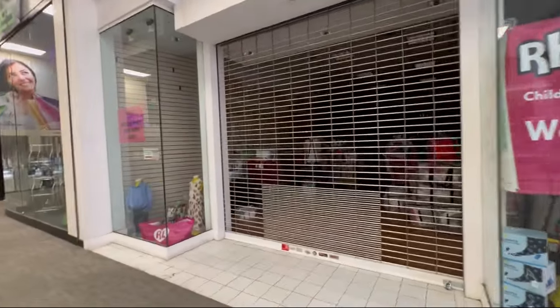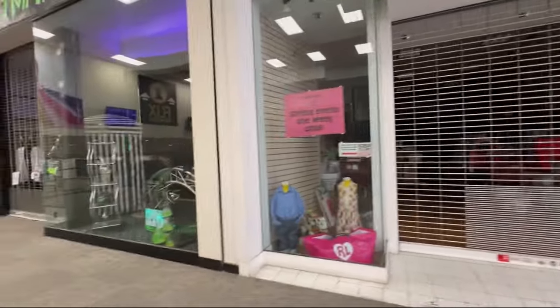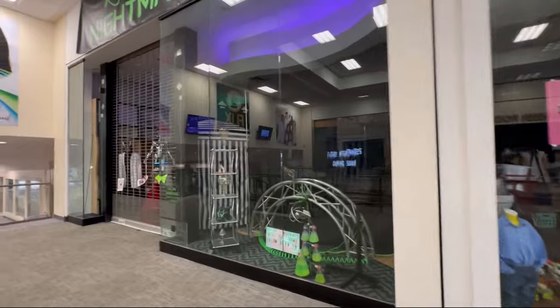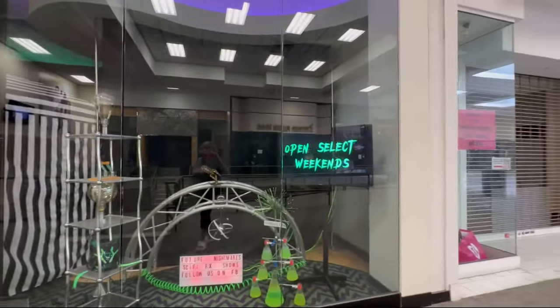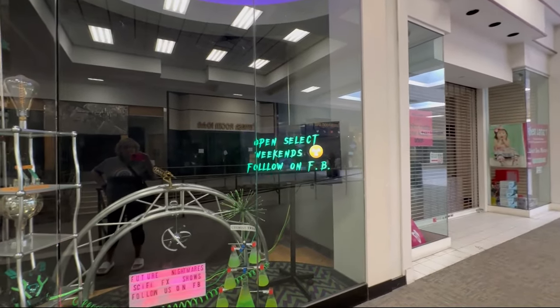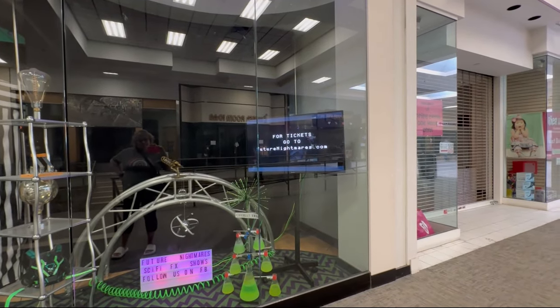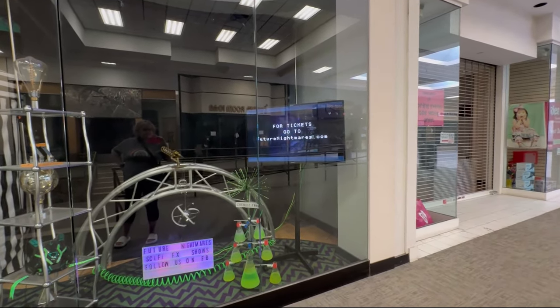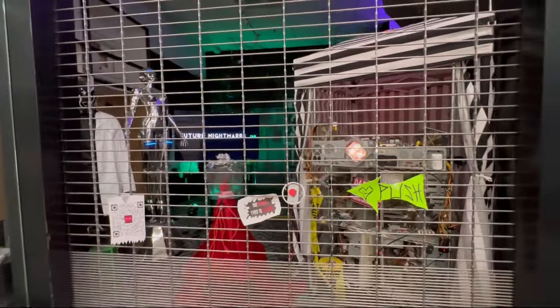That looks like a shop that's either opening or closed. Future nightmares coming soon. Sci-fi FX shows. Follow us on Facebook. Interesting. Look at this. Be wary, this is scary. It says to push it.